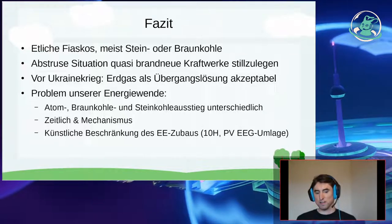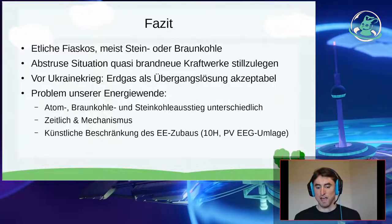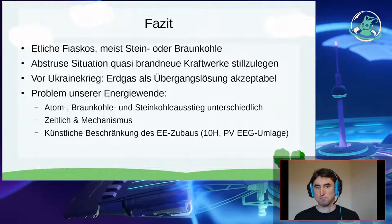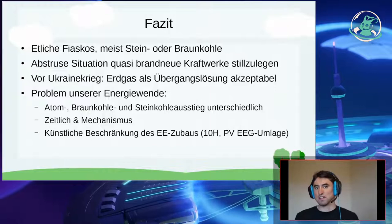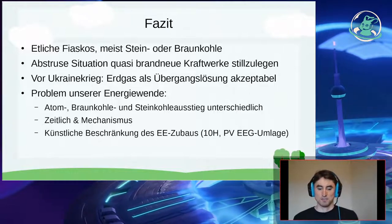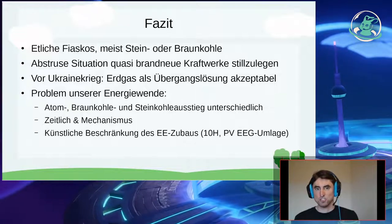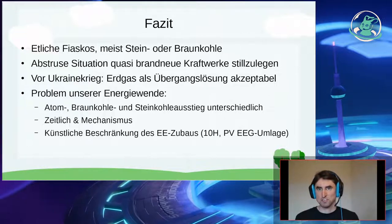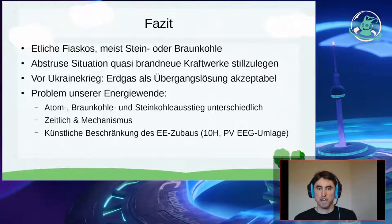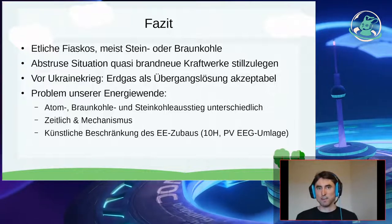Now, we see that there's been a lot of very unfortunate stories. We have a situation where brand new power plants are being stopped and put out of operation. And also you see that the phase out of coal, since the Ukraine crisis, coal has been kind of accepted as an intermediary solution. But our shift towards renewable energies is being hindered by the fact that we're still that dependent on coal. England, for example, or the UK, has managed to completely become independent of their coal plants, and even Spain has managed to do that, and we still haven't.